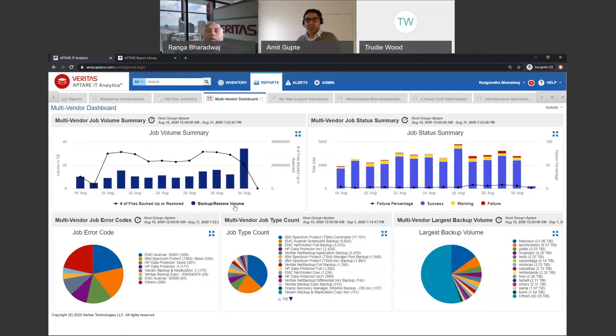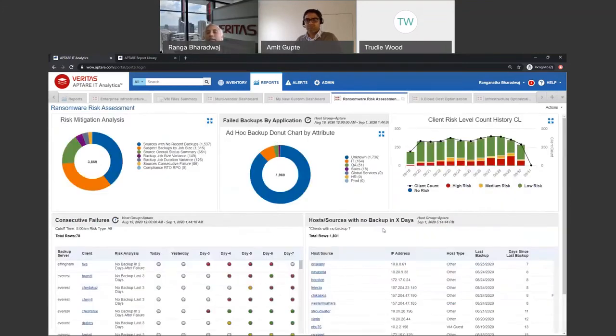So it is looking from different backups. How many backups have run across the environment? What are the different types of jobs? If I want to, I can click here and dig in further, or generate appropriate reports there. What are the risks involved here? How many jobs fail? That's a risk.